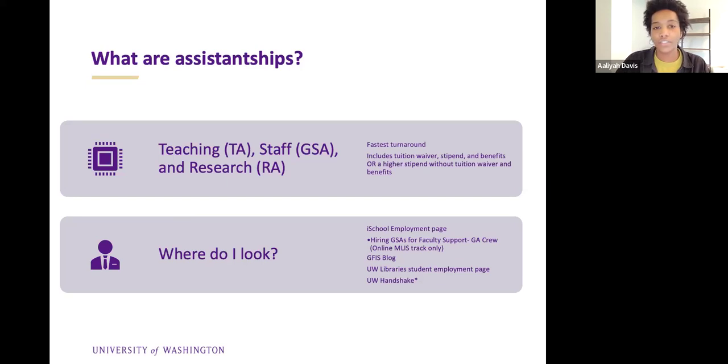And as far as funding goes, this has the fastest turnaround of the opportunities, because they're recruiting for a position. The benefits that come with most assistantships are a tuition waiver, regardless of whether you're an international student, not a resident, or a fee-based student. They also come with a monthly stipend that's paid in two payments, and medical benefits that include healthcare, dental, and also childcare benefits that the university offers to all of its employees.